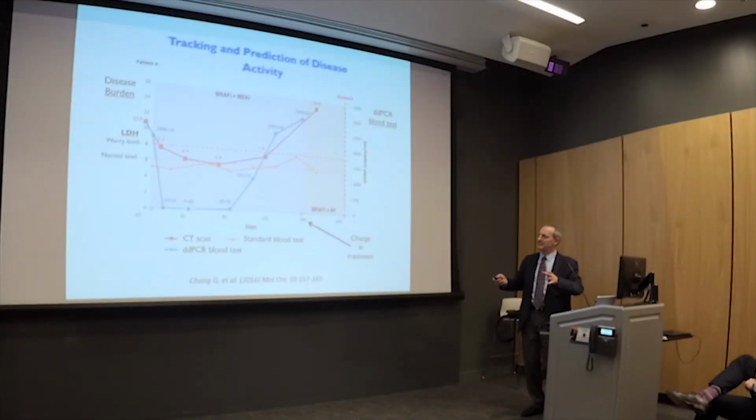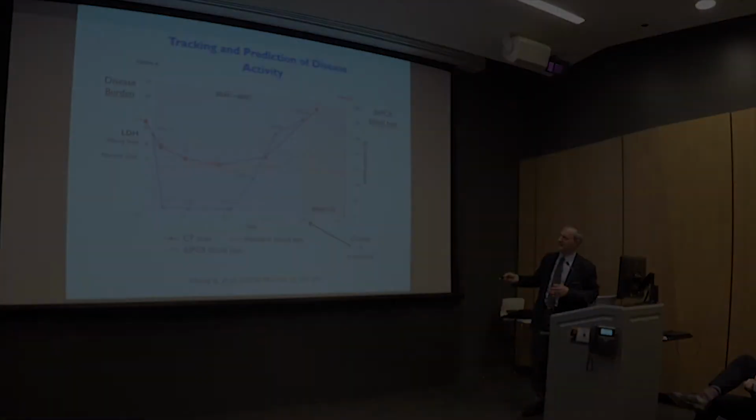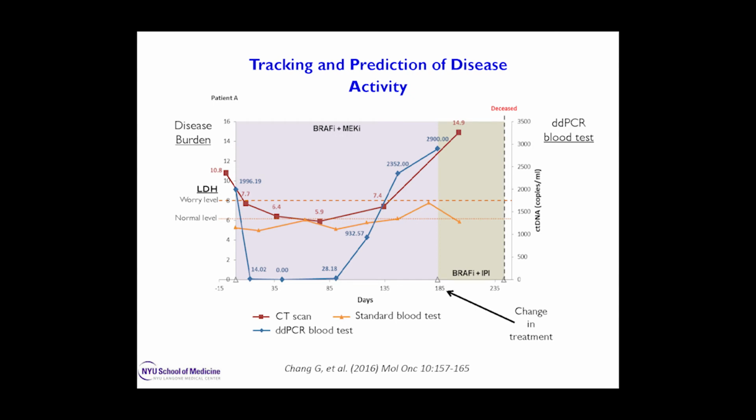Okay, that's a lot of numbers, but this is, I think, an interesting example. So here's kind of how it looked. This is a patient. Here's time on the x-axis. They started with a BRAF MEK first, and then at disease progression they were added, they basically went to add ipilimumab. You know, this was many years ago, and our oncologist, you know, was sort of trying heroically whatever would work for the patient.